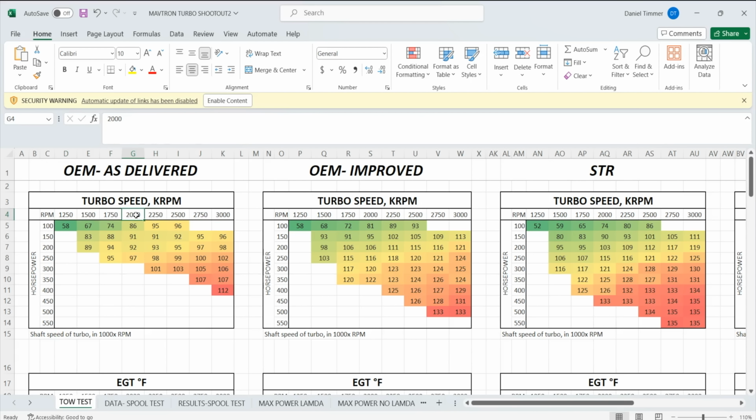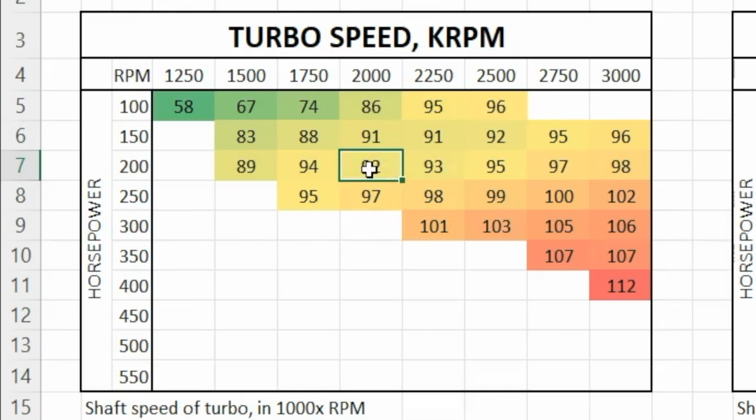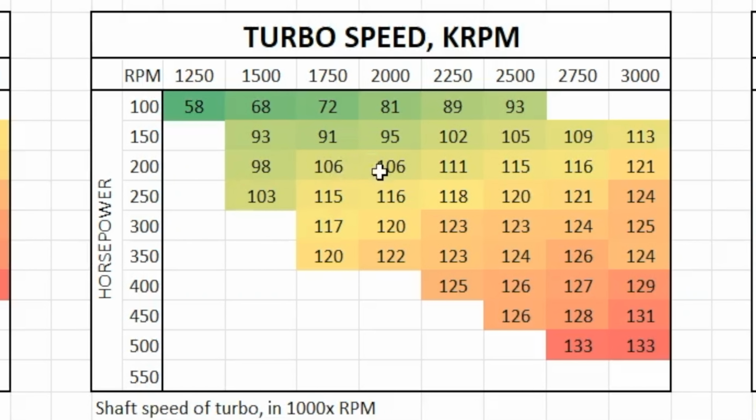So you can follow any engine RPM and any horsepower output at the wheels and find out what the corresponding turbocharger data is. For instance, on the stock turbocharger, we can see that the shaft speed, that is the turbine shaft speed, is 92,000 RPM when the engine is making 200 horsepower at the wheels at 2,000 engine RPM. Similarly, we can trace that over to 200 horsepower and 2,000 RPM on the improved stock turbocharger and see that it makes 106,000 shaft speed RPM. So that's basically how the tow test data is laid out.